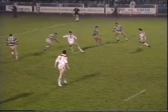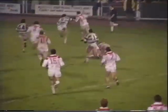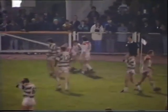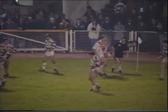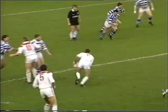Saints go up with the ball, win the heel. Beaver's linking up, stretching for the line, takes it to Michael Carrington on the far side, going into the corner. Yes, Michael Carrington goes in right at the death again. Saints' most consistent players this season, Bernard Dwyer.